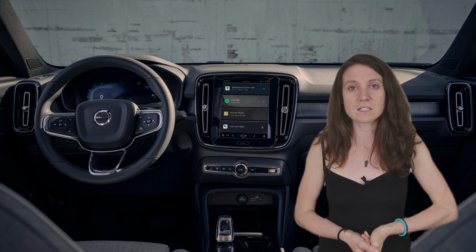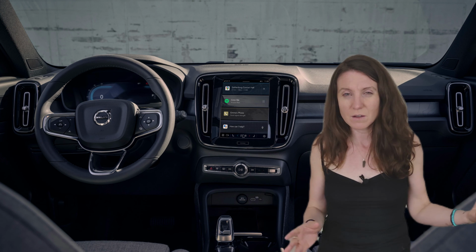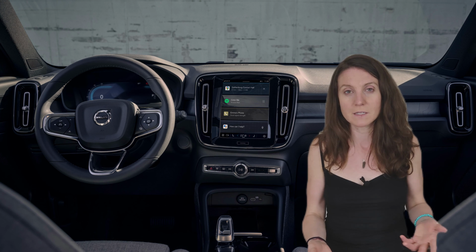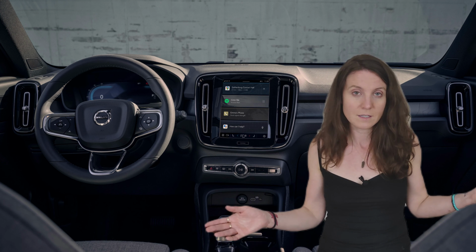Now the XC40's display is framed in glossy black ultralight plastic, which I personally don't like very much, but manufacturers love it because it looks good in photos and it's cheap. They don't really care how it's going to look after you've been using it for a while, because you already paid for the car.